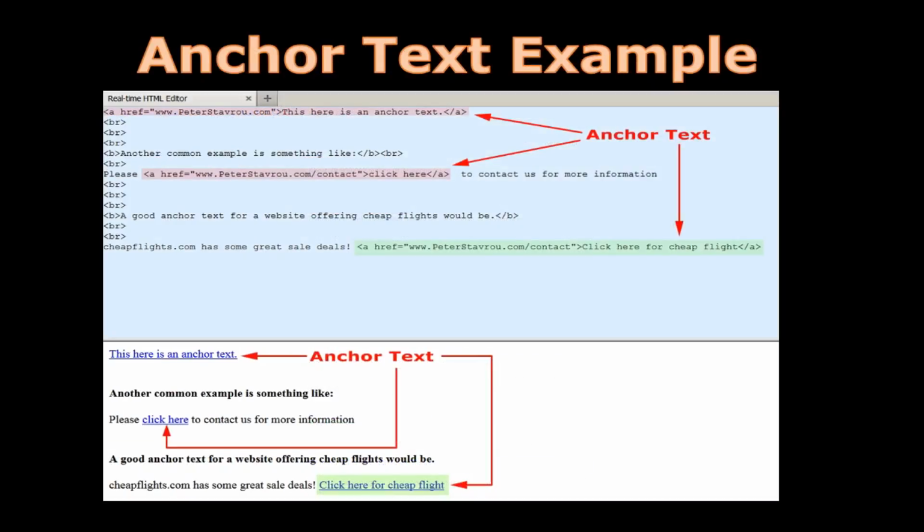Here's an example of anchor text. The top is the HTML code that sits in the back end. The bottom bit is how it's displayed on a website. Now, can you see at the bottom how I've marked "click here for cheap flight" in green? This is because I want to show you that it is much more user-friendly and much better for SEO because the keyword is also included in the anchor text, which is the writing that contains the hyperlink.